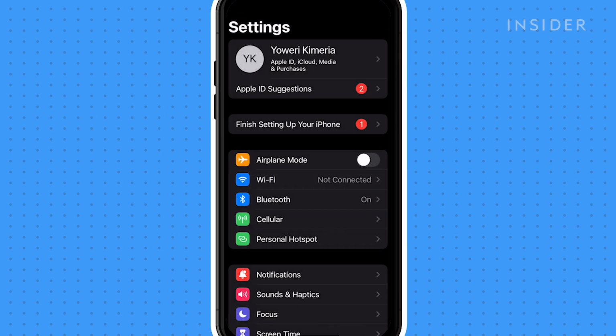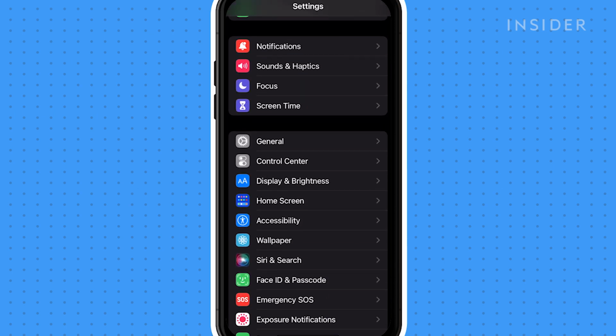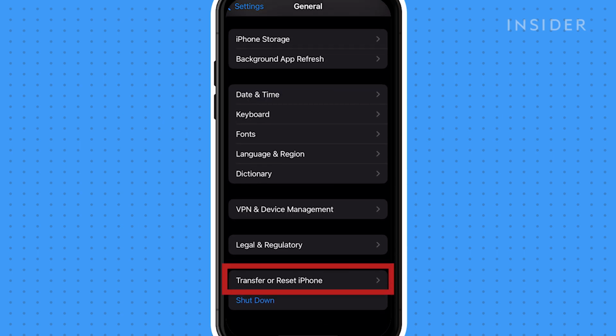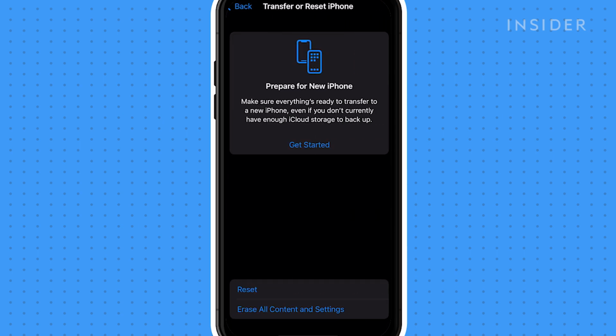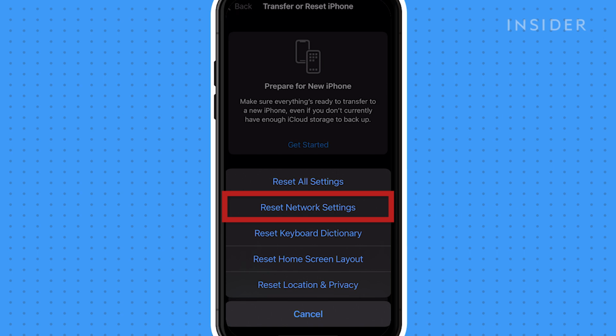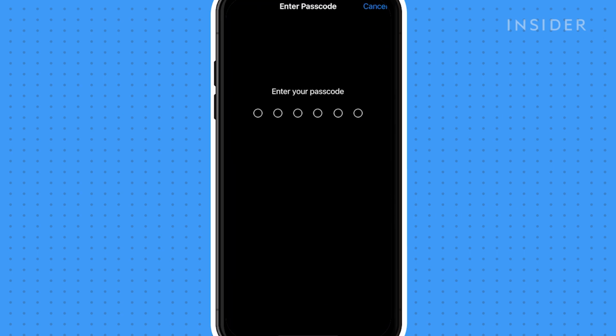If this doesn't work, you can reset your iPhone's network settings for a fresh start. In the Settings app, go to General. Then, scroll down to Transfer or Reset iPhone. In the next tab, tap Reset. Then select Reset Network Settings. Enter your iPhone's passcode to confirm the reset. Your iPhone will restart, but you won't lose any data or apps.